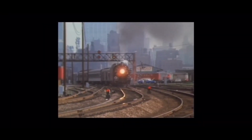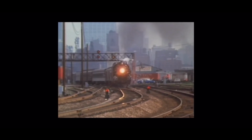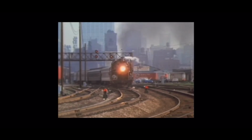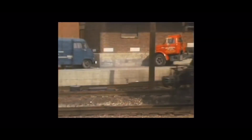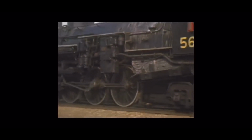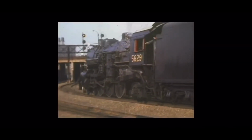I want to restore 5629, and I want it to be operational once again. But if it doesn't happen, memories of 5629 will come back soon, hopefully in its future.